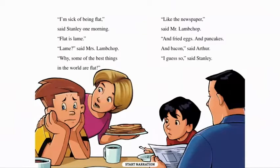"I'm sick of being flat," said Stanley one morning. "Flat is lame." "Lame?" said Mrs. Lambchop. "Why, some of the best things in the world are flat." "Like the newspaper," said Mr. Lambchop. "And fried eggs and pancakes and bacon," said Arthur. "I guess so," said Stanley.